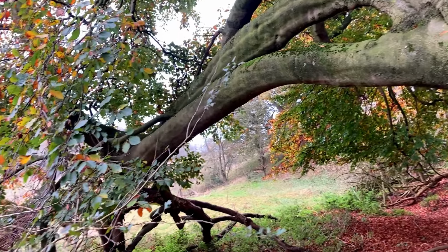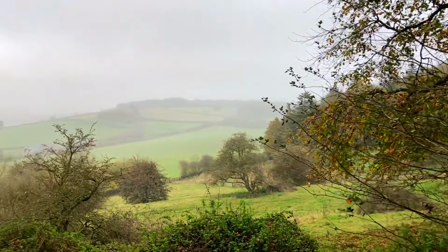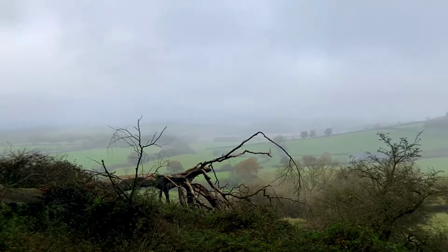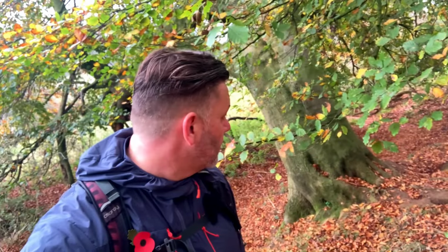You've got to love big gnarly trees. Absolutely brilliant. That rain is coming this way. Oh, I better get a move on. And there was me hoping I was going to arrive at the hill fort and it was going to be glorious sunshine. And I was going to say, look at this amazing hill fort in all its majestic beauty. And it's going to be raining, isn't it?